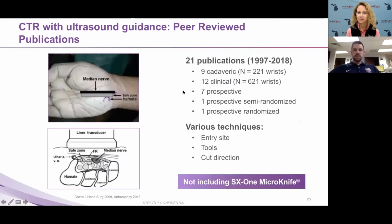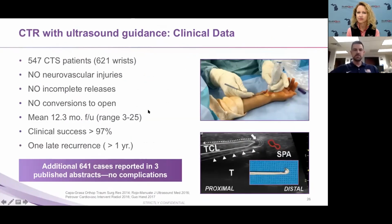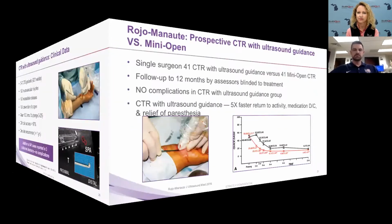So again, using various numbers of devices, it's been done on cadavers and clinically, and the first thing is just proving that it's safe and effective. And so that's been done a number of times. Here's another study with 550, no neurovascular complications, no incomplete release, no one having to go and do an open. So it's safe doing it this way.